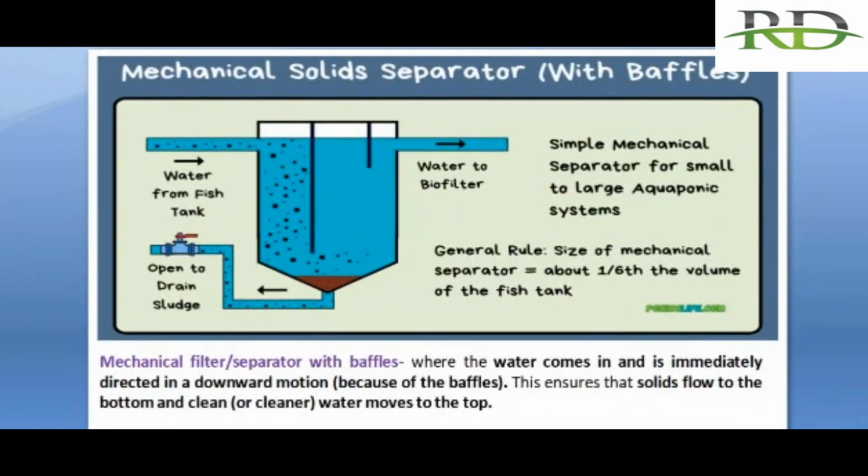Next is the mechanical filter by means of baffles. See here what happens. Whatever wastewater comes in is immediately directed in a downward motion. Because of these baffles, the solids directly settle down to the bottom, and the water can be cleaned and then moved to the top position.